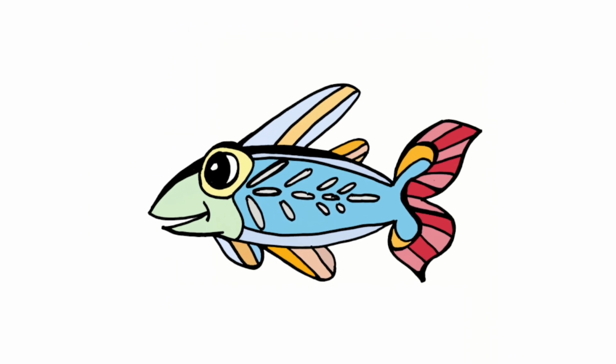X-ray Tetra fish. Oh my goodness. Let's get started with the X.